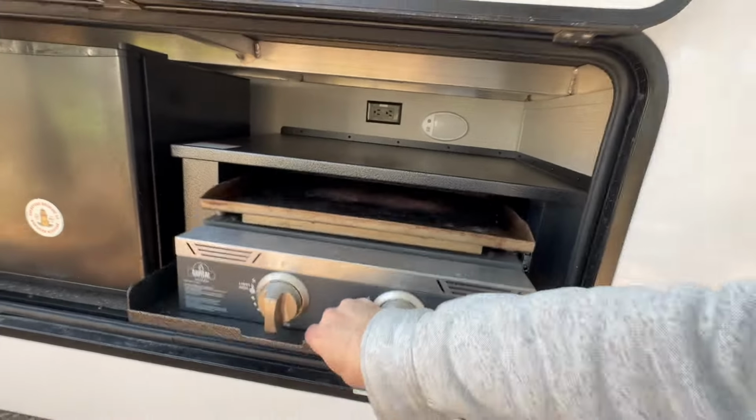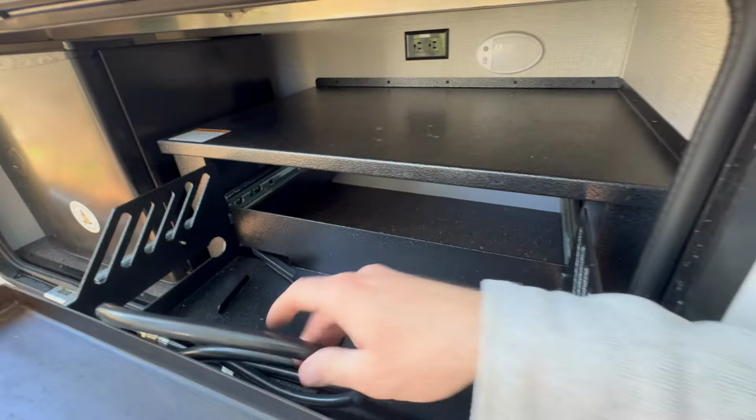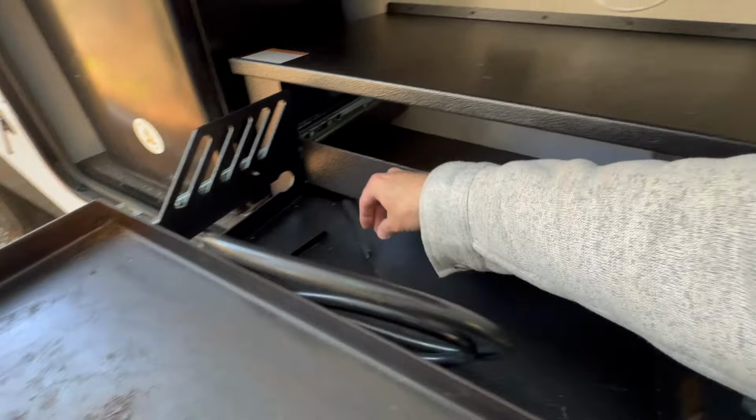The only area I had an issue with was the gas line. First time we used it, it was routed goofy, and it actually rubbed on the back of the griddle, and I had to replace the gas line. But that's not a big deal. In general, this is a really nice system.